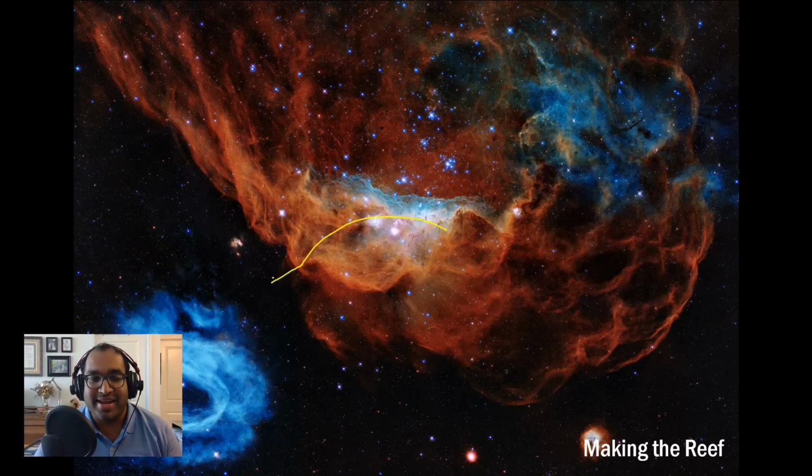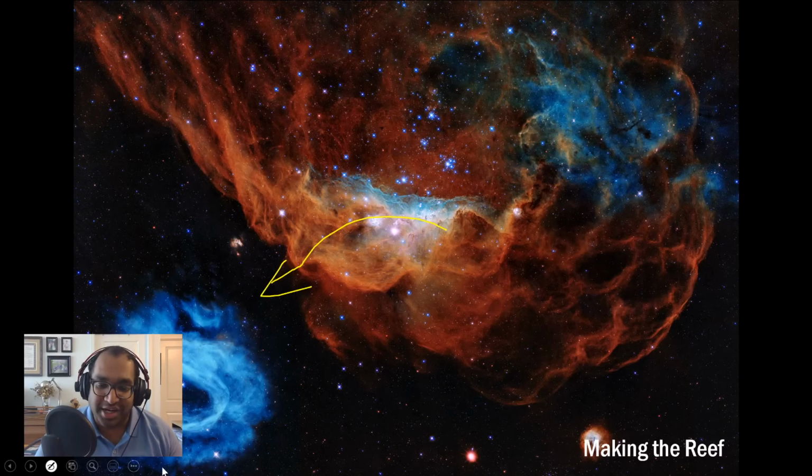So let's now turn our attention to this blue little jellyfish looking thing here. I do love it because it does actually kind of look like a jellyfish, even though it's millions of times larger, or at least millions of times larger. And the key to understanding this is this little thing here. That is a Wolf-Rayet star. So that is just a fancy word for a very massive star that is near the end of its life.